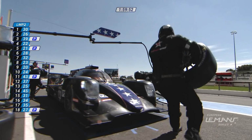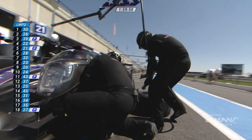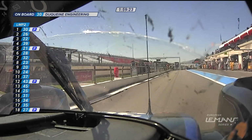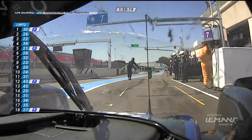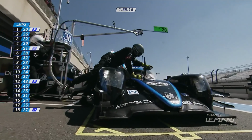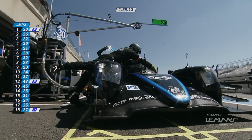Dragon Speed in the pits. This is Henrik Hedman, and they pit in 5th position, still definitely in the hunt. Duqueine Engineering, the number 30 car in the pits as well. Nicolas Jamin comes in as the race leader halfway through the 4 Hours of Le Castellet.